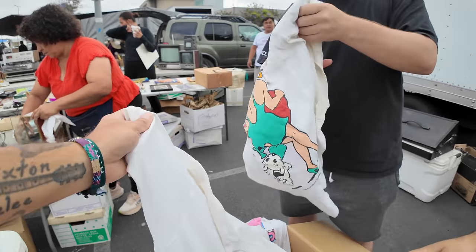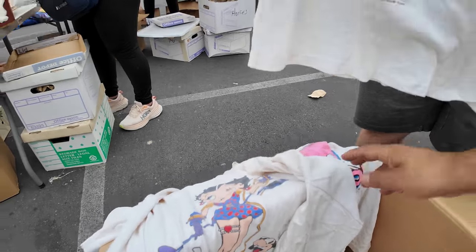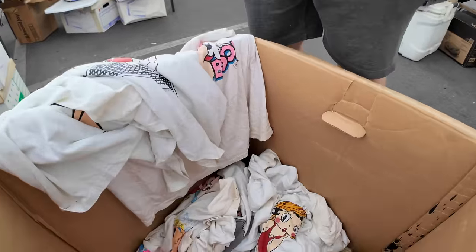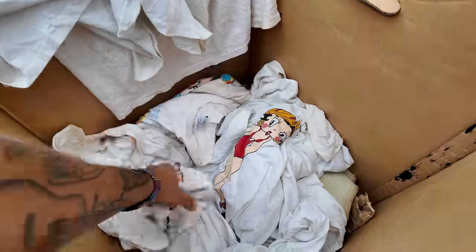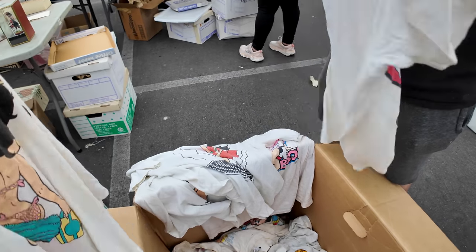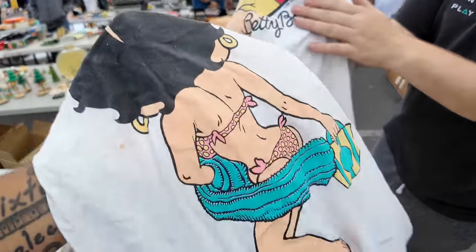These are all... That's a sick one. Single stitch, too. With the dogs. Ooh. Oh, spicy. Boop, boop, bee, boop. Wow, they are all Betty Boop. Wow. Every single one. Yeah, these are super old. These are heaters, though. Yep. These are Gucci's. These are like 80s? Let me see. Look how wild Betty Boop was, especially in '85.